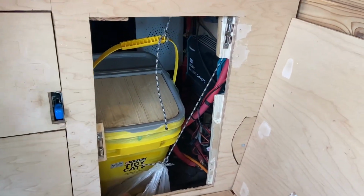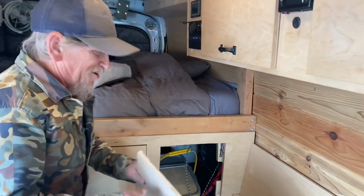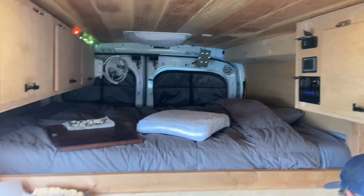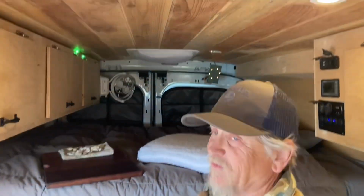Your bucket. Okay. All right. Everybody always needs to know about that. Yep, that's something we all got in common. Hey, it's like, okay. And then a nice fan back there.